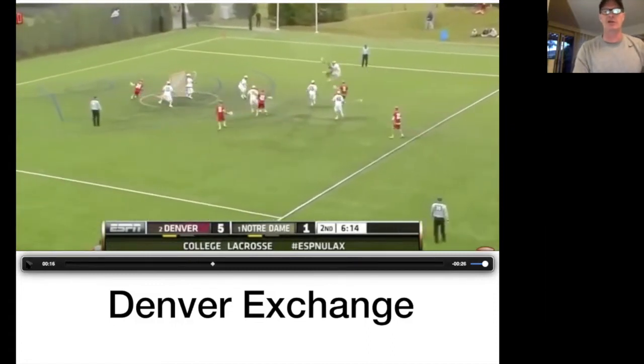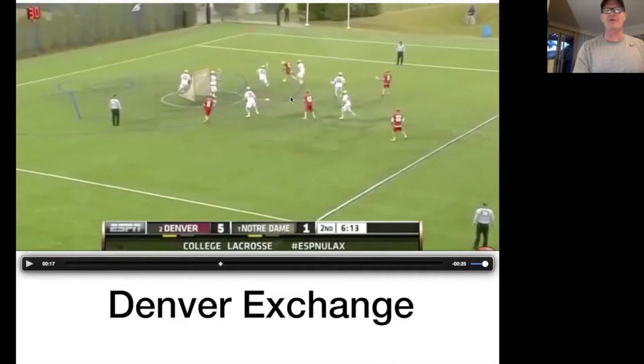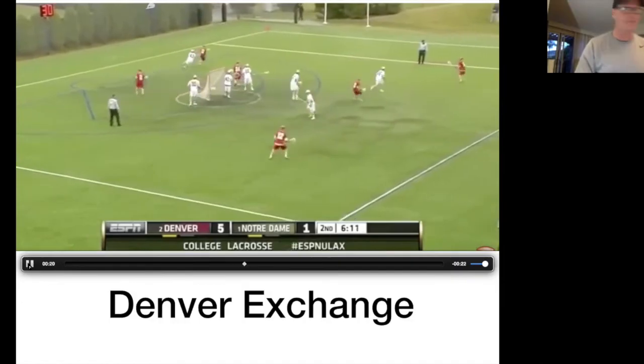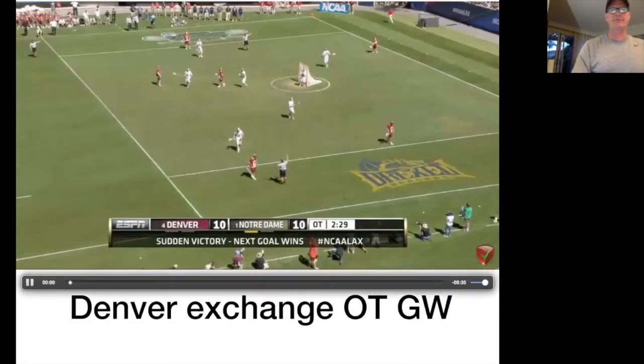As you can see here, Notre Dame elects to stay with their matchups, which in the end is opening up the inside. This guy, if he makes a cut, this guy is trying to split two right now, and these guys, through the fact that they stayed with their matchups, were not covering up inside as well as they could have. Okay, let's watch it again.